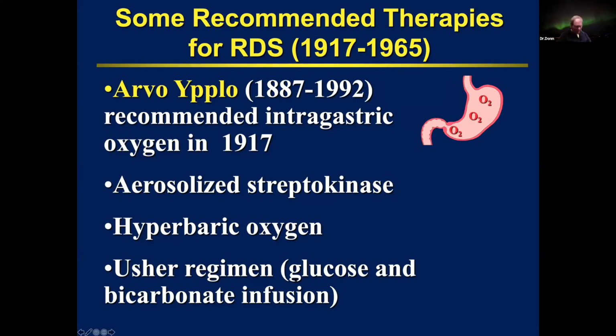The Usher regimen, this was a very interesting observation. Bob Usher was kind of a first generation neonatologist. He practiced at McGill University in Montreal, and he developed a regimen in which an intravenous infusion of glucose and sodium bicarbonate was given to preterm babies with respiratory distress syndrome. The rationale here was that a lot of these babies developed hypoglycemia, so you treated that with the glucose. But the use of bicarbonate was primarily to offset the acidosis that many of these babies developed. Unfortunately, in most instances, this was a respiratory acidosis, and the use of bicarbonate actually made a bad situation worse by creating more carbon dioxide that the baby had to ventilate.